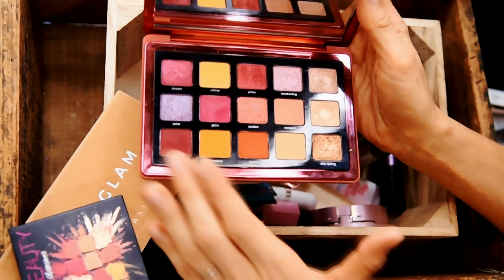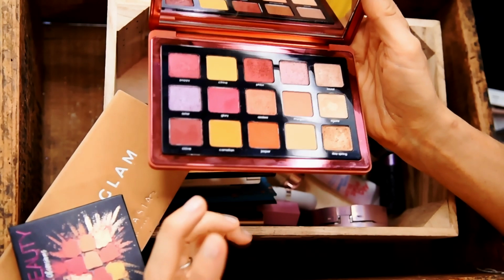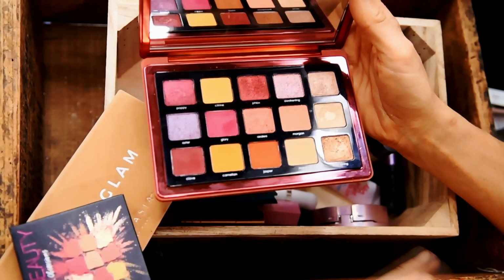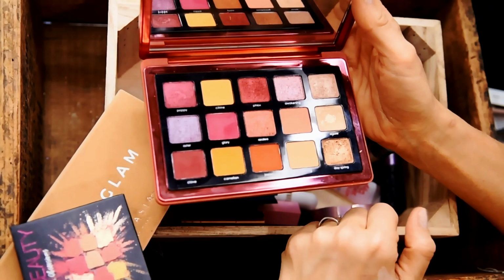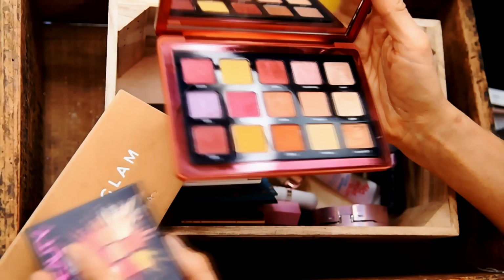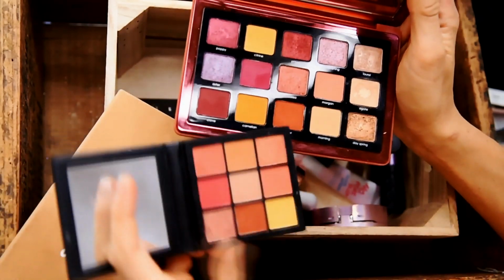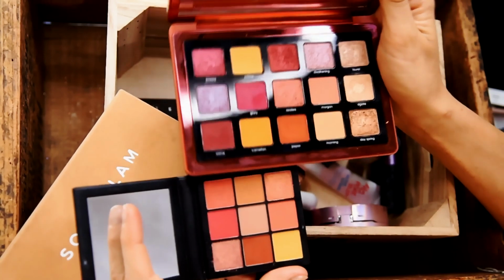But if these are also still outside of your budget, if you're interested in this color story but maybe you think, okay, I don't know that I'd wear those colors all the time, and $65 is still a lot of money, but I think it'd be fun to have some colors like that in my collection, I would recommend taking a look at this palette. These aren't dupes for each other, but they definitely have some similarities.